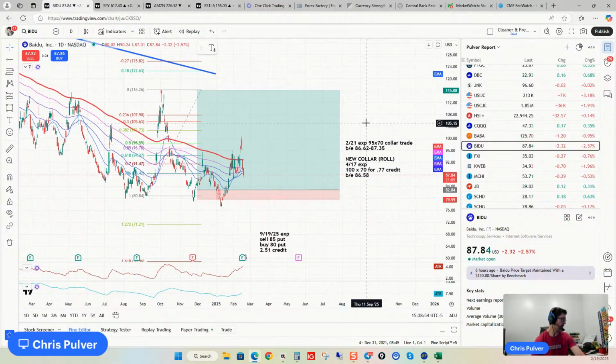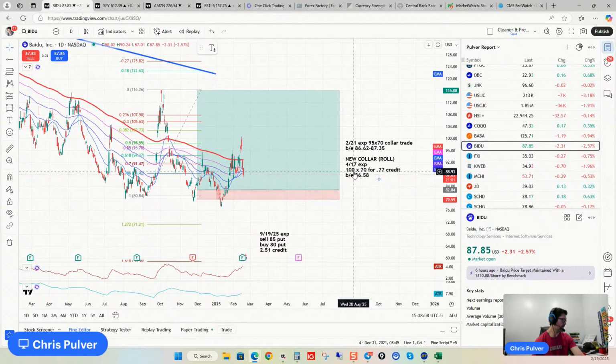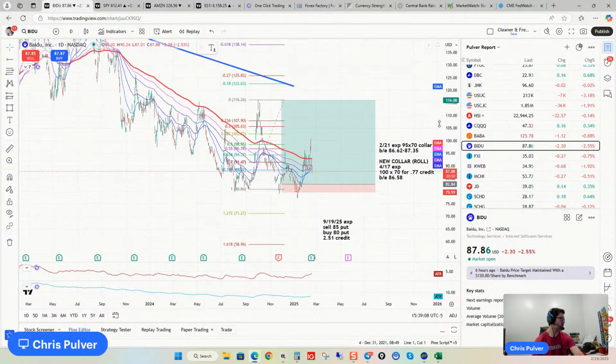That's why I'm taking the profit. I do have a collar trade running, so I have the 100 by 70, and I even rolled up some of these collars to like 105 and 110 with a break even in the mid 80s. So basically, for the ownership side, I'm break even on Baidu. I still like the stock overall.